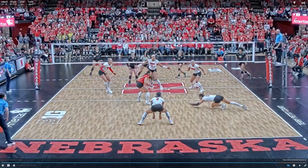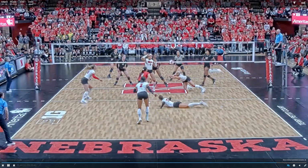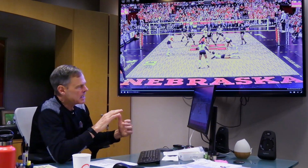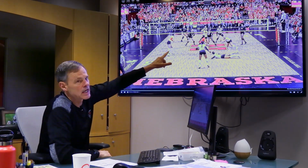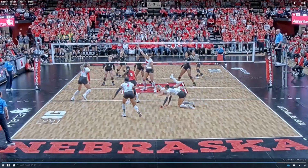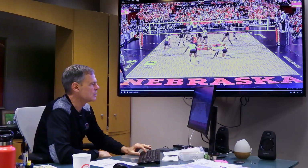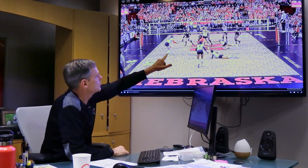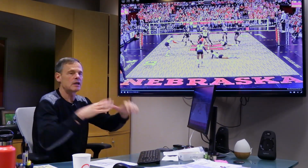Whitney gets it up. Okay, you can see it's super low. So Nicklin's bump setting this from the ground. So it's bang, bang. So now Madi does not have time to approach. So she's just going to have to react to wherever this ball goes. So we call this Amber. So she loads here, and she's going to do what we call step close. So right here, you're going to see her get her feet to the ball and be able to hit.